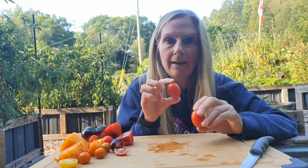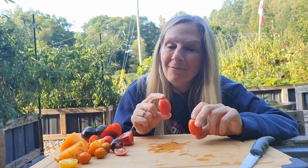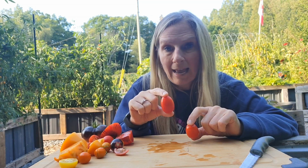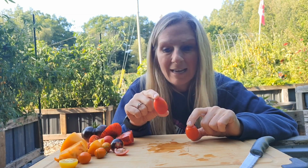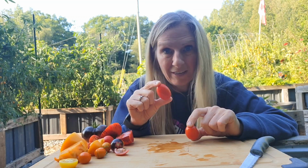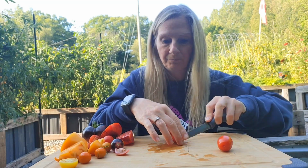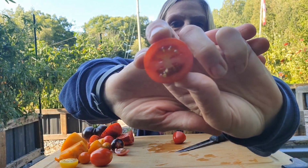So this here is my favorite to grow in the garden. It's also my favorite, or one of my favorites, because I love the shape of it. I slice them in half, and this is the size that I like to use for my sun-dried tomatoes. And again, it's prolific. Like, you grow a couple plants and you will be tomato rich. So let's give this one a try. So just to see the inside.